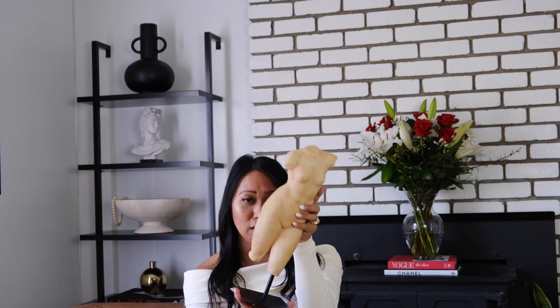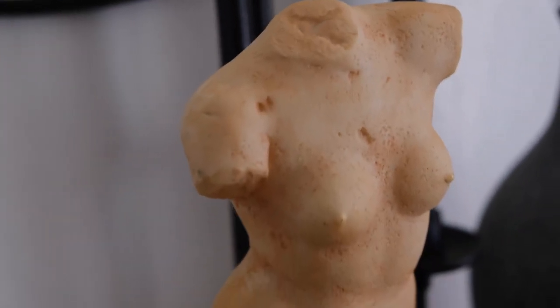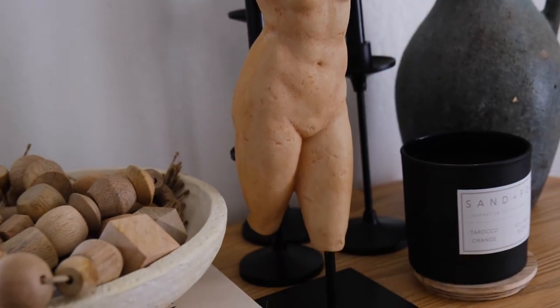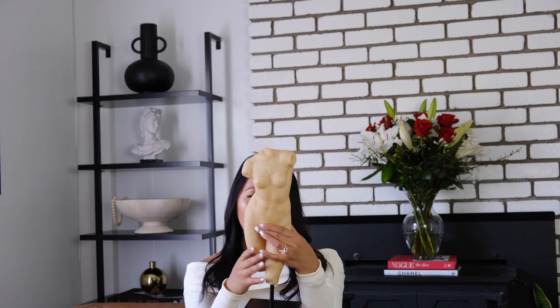So first is this torso or this sculpture of a female form. I really love this one because it's a neutral, kind of like an aged look, but we put this on our entry table. For me, it's not really offensive, but I feel like it's a beautiful way to display the female form. This one was under 30 bucks and it's just a wonderful piece. You can put it on your vanity, on your entry table like we have, or even in your bathroom.